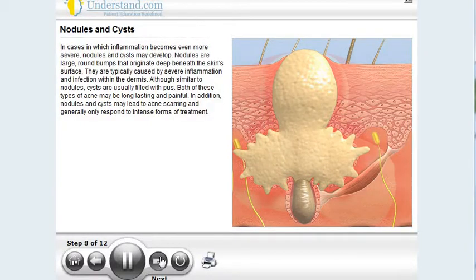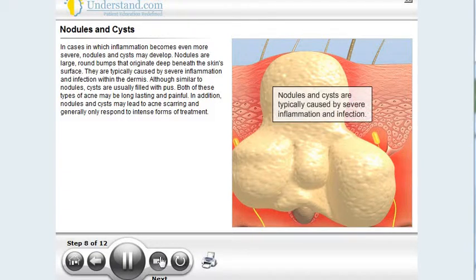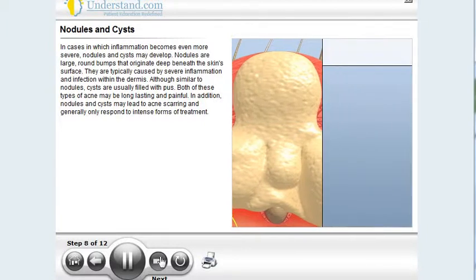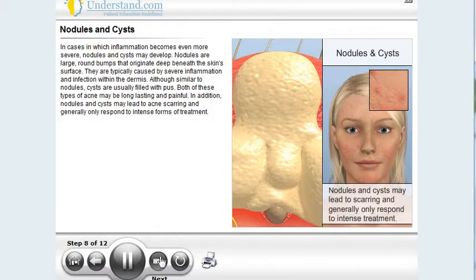In cases in which inflammation becomes even more severe, nodules and cysts may develop. Nodules are large, round bumps that originate deep beneath the skin's surface. They are typically caused by severe inflammation and infection within the dermis. Although similar to nodules, cysts are usually filled with pus. Both of these types of acne may be long-lasting and painful. In addition, nodules and cysts may lead to acne scarring and generally only respond to intense forms of treatment.